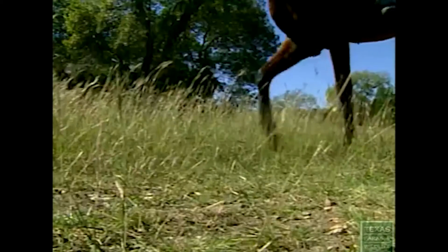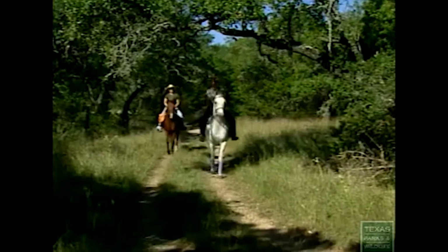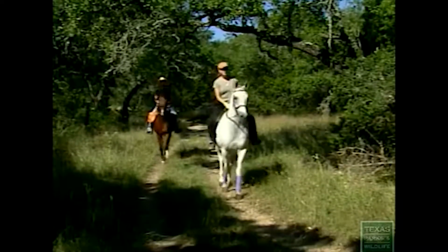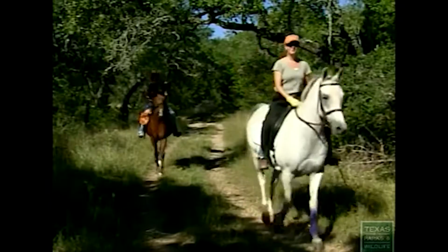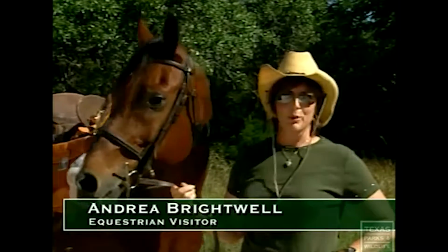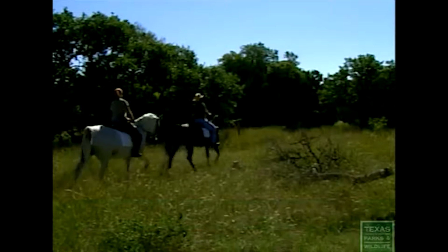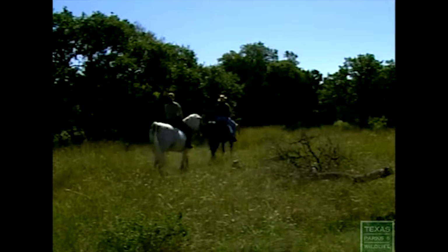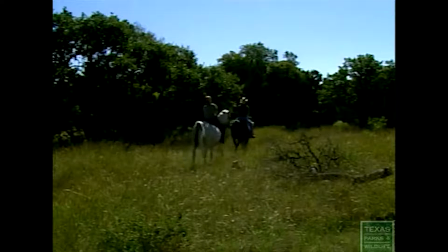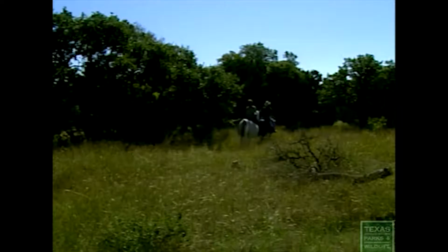A special trail over in the state park welcomes visitors with hooves as well as feet. This is just the second time we've been out here, but we really enjoyed it the first time. We came a week ago, so we're going to keep a regular weekly trail ride session going. It's certainly very peaceful, getting away from the city and noise, and it's quiet and beautiful, and it's a way to relax with your horse.